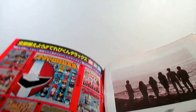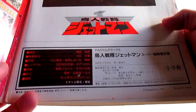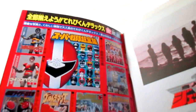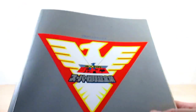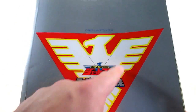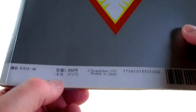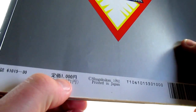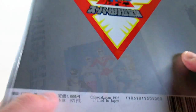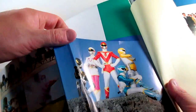So page 82, the cast looking into the sunset here. And then here's advertisements of other books here. And then here is the back. It pretty much has the Jetman's emblem there. Really nice here. And pretty much right here at the bottom here, it shows how much it retailed for. 1,000 yen. So, but anyway, the 5 Jetman on a cliff, standing and doing some nice poses. So let's go and open this up here.